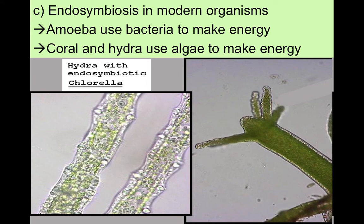So for instance, some amoeba have figured out that instead of destroying bacteria they capture, they actually keep them alive inside themselves and use them to make energy. So it's basically the same exact concept, except instead of it being a bacteria and a bacteria, it's an amoeba and a bacteria. And also even animals are doing this.